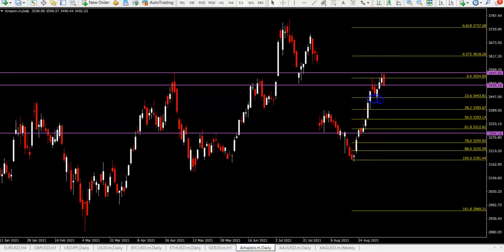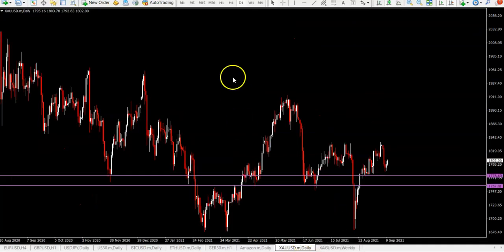Amazon made a small retracement, but not that deep. 23.6 fib went up, retest the next resistance level, bounced there. Let's see if it can make a deeper retracement, maybe to 38.2 fib or 50, which could be a bouncing spot for Amazon.